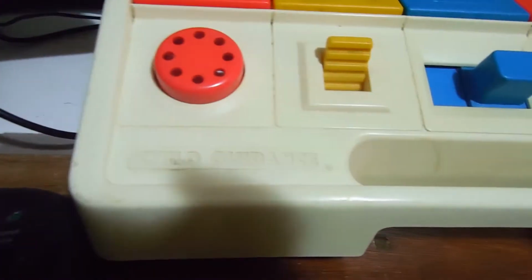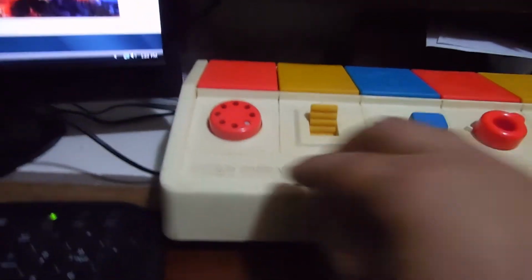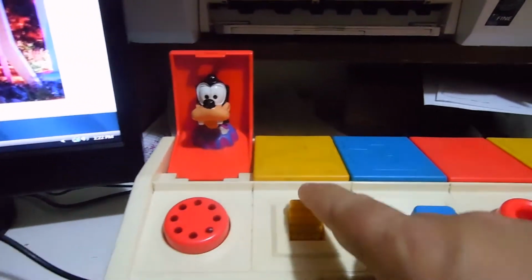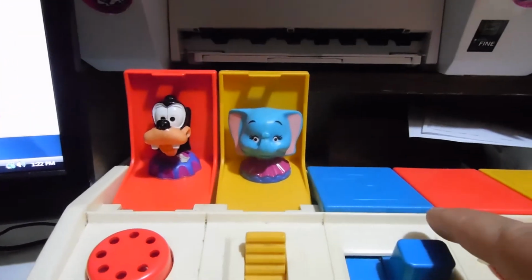Next up, it's the Child Guidance Poppin' Pals. What's this thing going to do? When I first saw it, I had no idea. Look at this. Oh my goodness. Oh, we know that guy. Look out. I think that's a cat. No, of course, that's Dumbo, but it looks kind of like a cat.